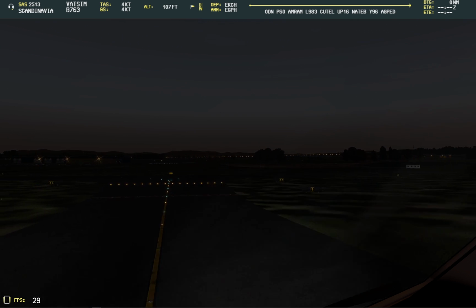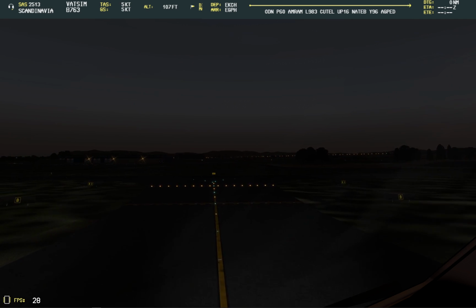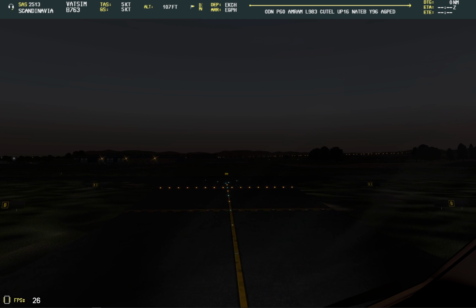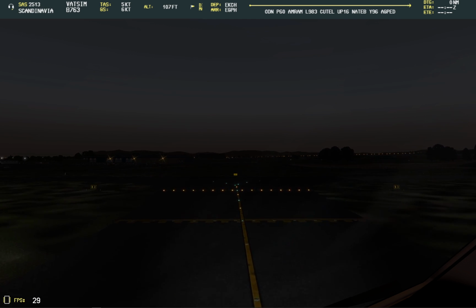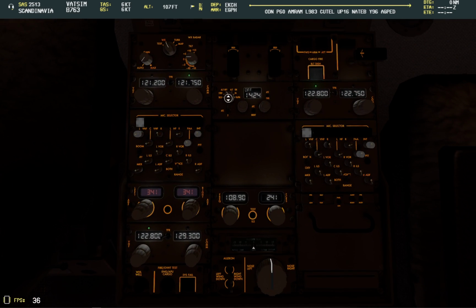Okay, then landing lights off, strobe lights off. Let's retract the flaps. Speed brake. Transponder goes to altitude off.